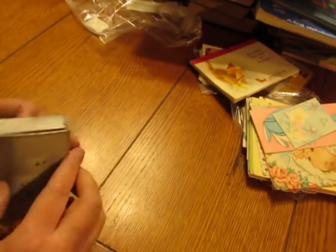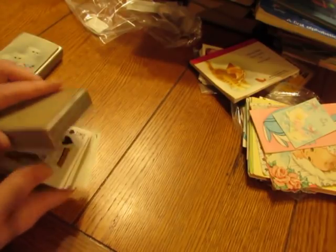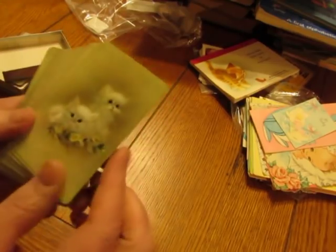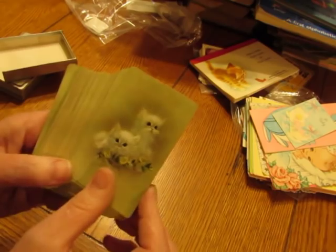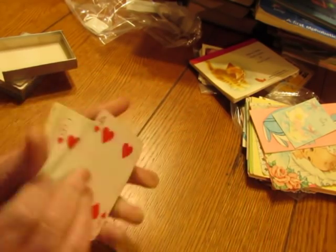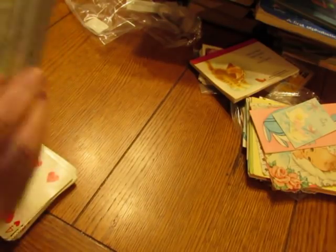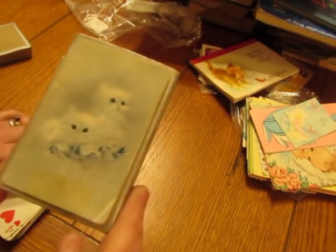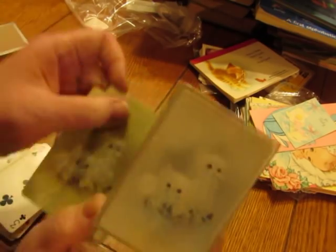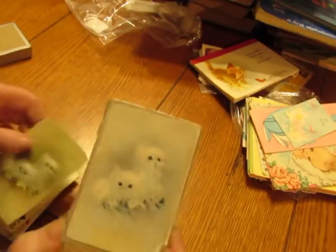And I got these adorable playing cards. These are kittens. Aren't they so sweet? Looks prettier on the front because it's a prettier blue. It's kind of almost gray. But I like them. I love those little kittens.